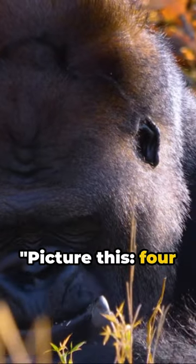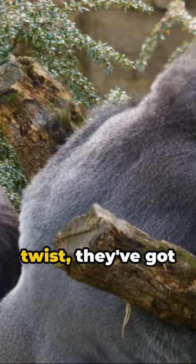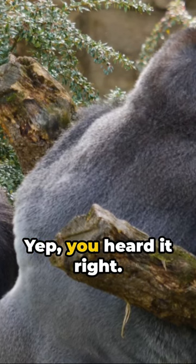Picture this, four silverback gorillas strutting about like they own the jungle. But here's the twist, they've got hoods made of leaves. Yep, you heard it right.